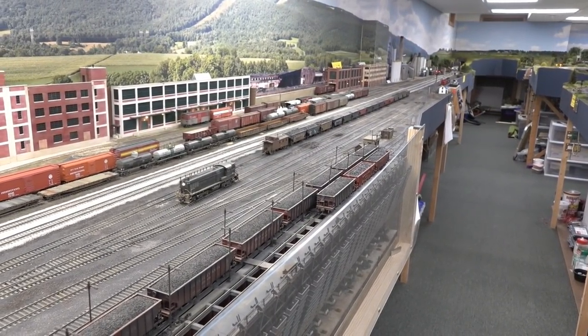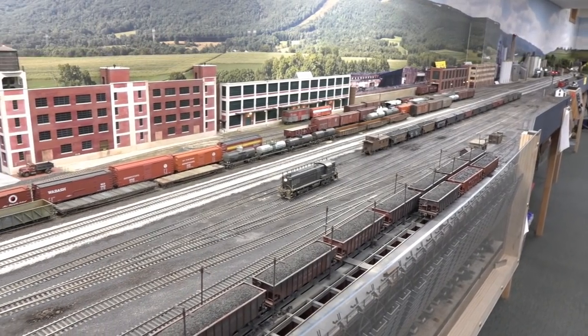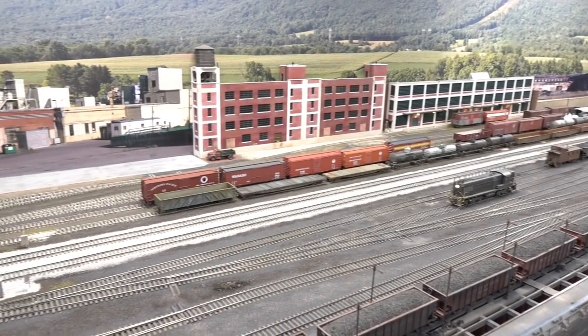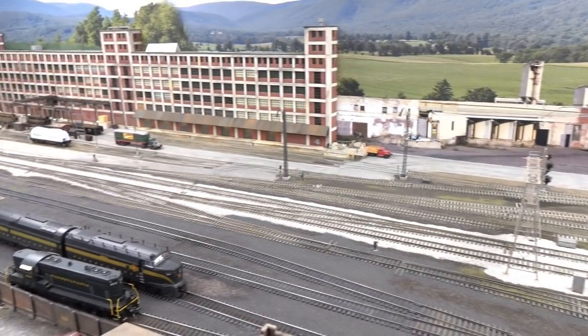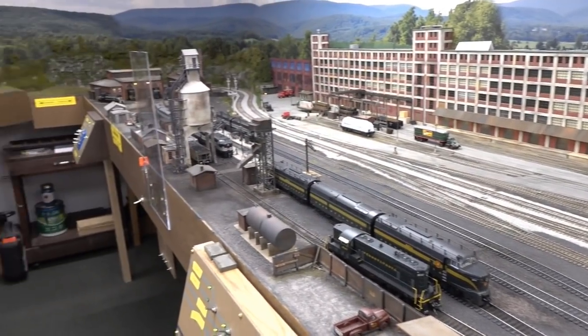So now what I figured I'd do, just for fun, is to wrap it up. I know this video is kind of all over the place, but what we'll do is go to the engine terminal and see how the turntable works.